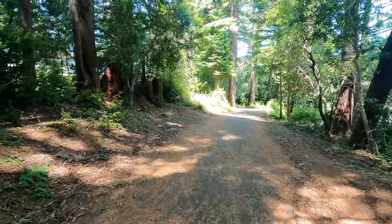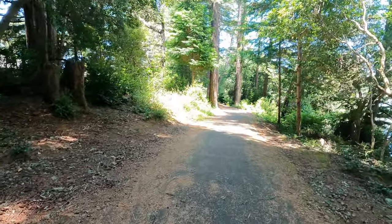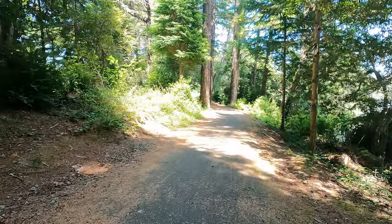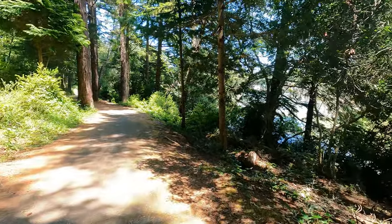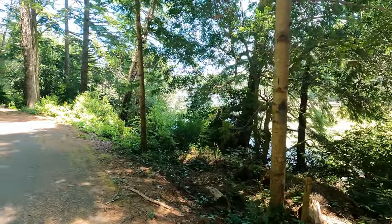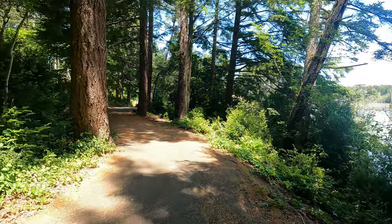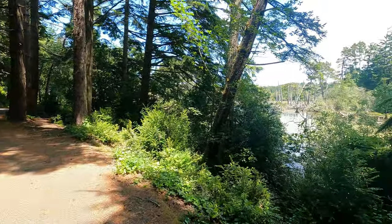And downhill. You can see we're right next to the lake. We're going to be coming out here a lot more often. This is absolutely lovely. There we go.